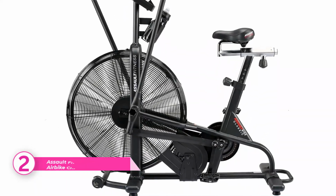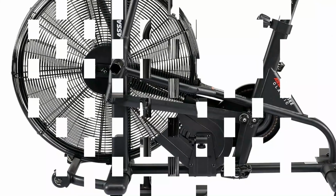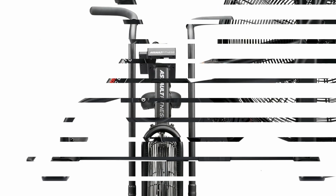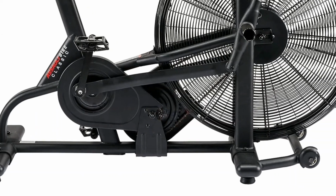Number 2. Assault Fitness Assault Airbike Classic. Beginners need a user-friendly airbike they can count on, and Assault's Airbike Classic fits the bill. The bike is reliable, comfortable, and easy to use. And we like that it's less expensive than many of our other picks, which means beginners don't have to splurge on fancy equipment straight away.